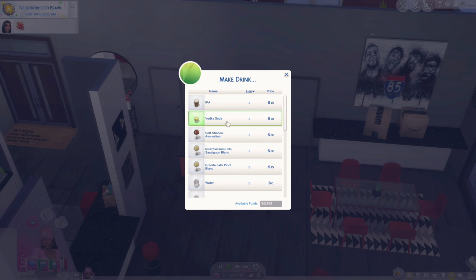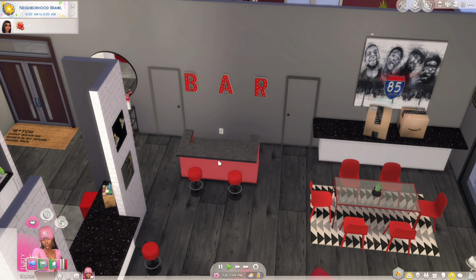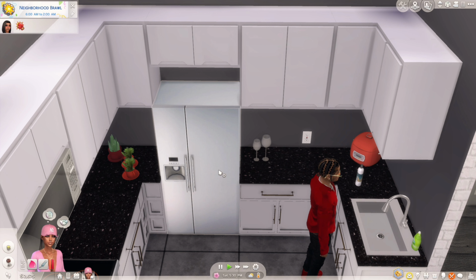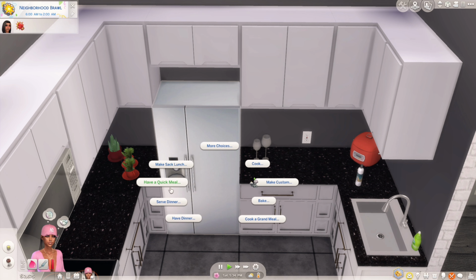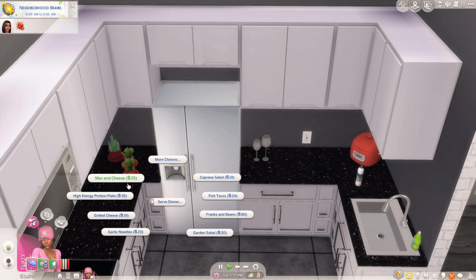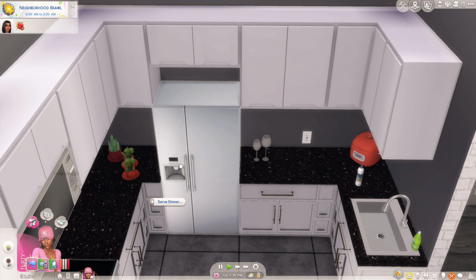So let's go ahead and make a vodka soda. I'm gonna have her make two. And then while she's drinking, I want her to come in here and make some food because we need some food. So I'm gonna have her serve dinner, actually. So go back, serve. What should we cook for our man? Let's make some pasta. That sounds good right now.